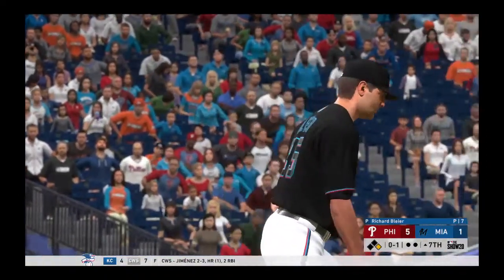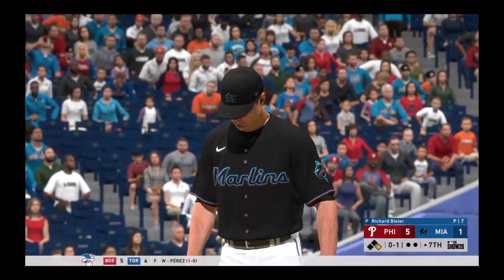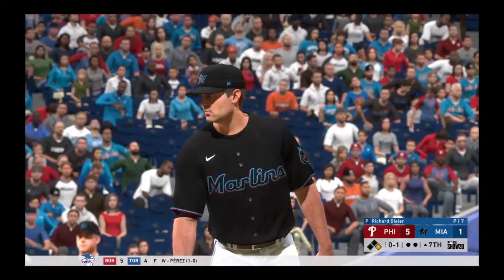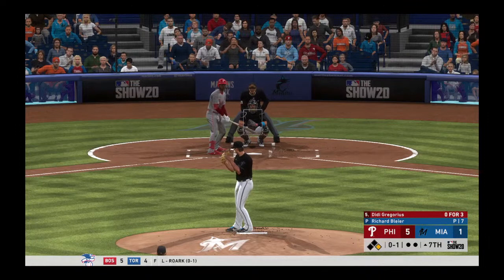Blyer playing here in his home state of Florida. He was taken in the 6th round during the 2008 draft. Hey, nothing has been handed to this guy. Drafted in the middle rounds, and he has found his way in the big leagues. This has turned out to be a really nice pick.